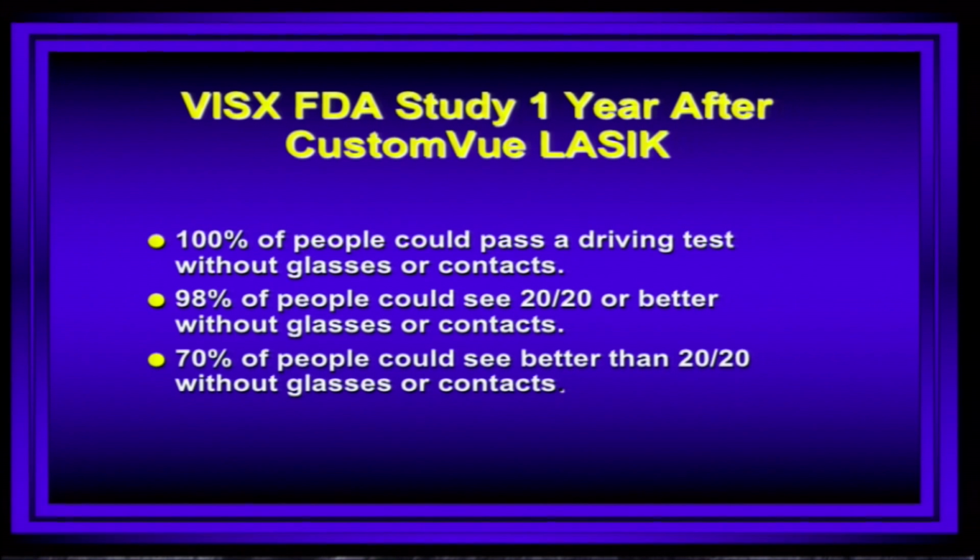Everyone's looking at outcomes, and so we're doing actually the same thing in our laser vision correction practice. And so we've compared our results to the VisX. The VisX is the laser platform that we use, and the VisX FDA study was finally approved in 2003. What did it show? For myopia from -1 to -6, 100% of people could pass a driving test without glasses and contacts. 98% of people could see 20/20 or better without glasses and contacts, and 70% of people saw better than 20/20. How are we stacking up?